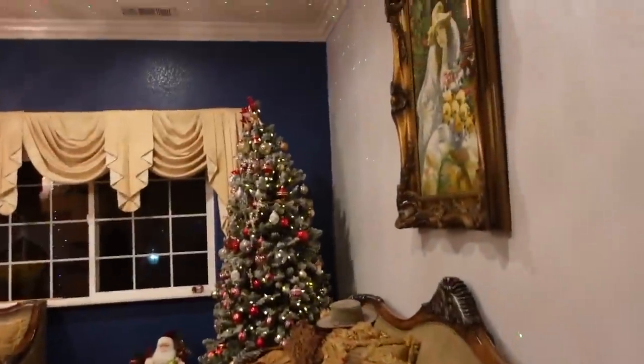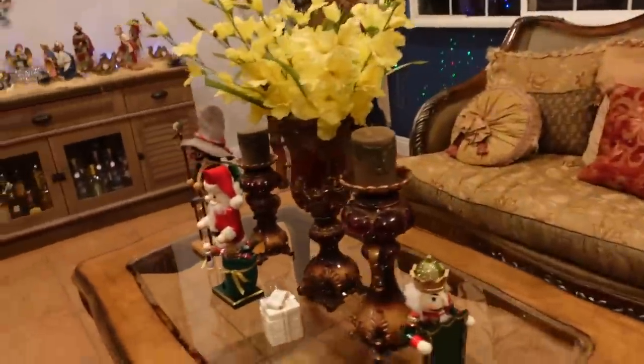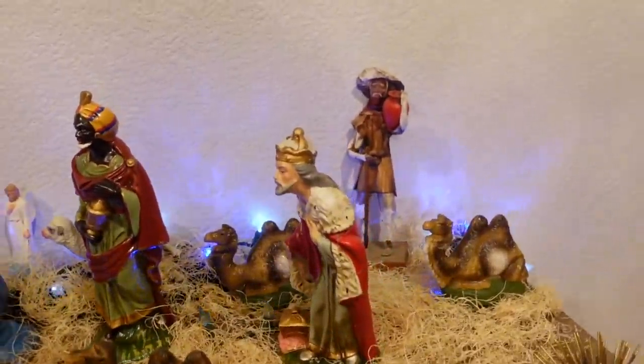This is what Christmas looks like at Ramiro's mom's house, guys. It's so decorated, so cute. And look at it. What is it called? ¿Cómo se llama? ¿Es lucky? ¿De nacimiento? Oh, de nacimiento. Es que nunca mi mamá hizo esto, so. But I love it, you guys. The nacimiento is so cute.